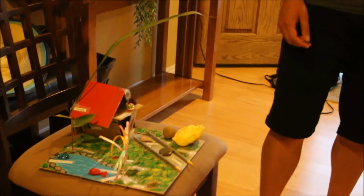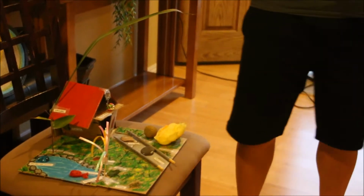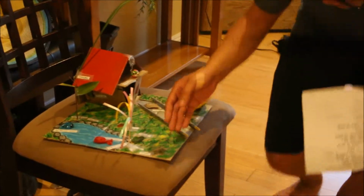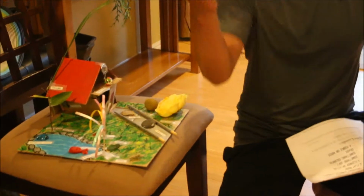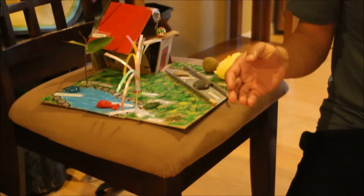The 3 kinds of sticks. Chopsticks, because they're Asian and they're also sticks. Next is a toothpick, which is also a stick. And it's also Asian.